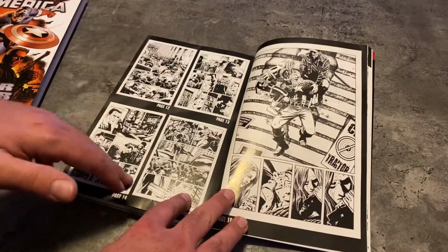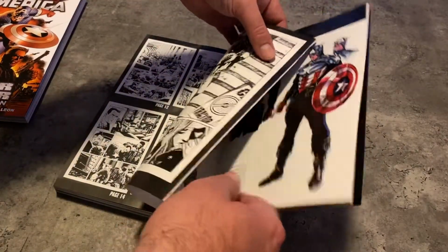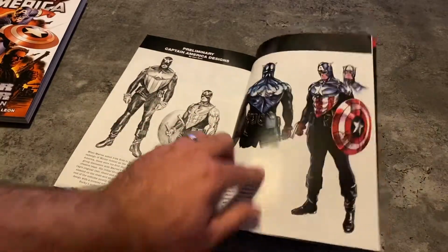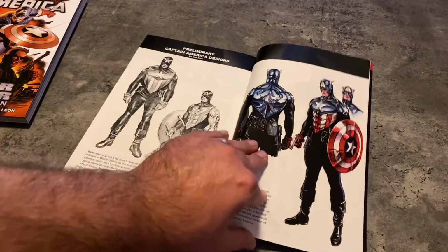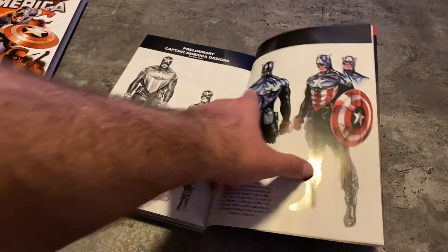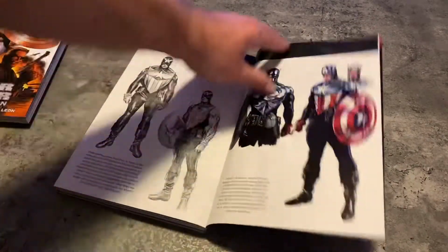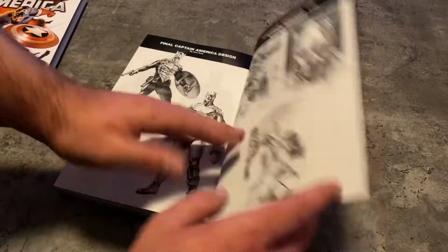Here's the original pages from issue number 25 where Cap gets shot. So you can see him without the colors or the lettering. Here's designs from Alex Ross. That's really interesting with the wings right on the A. But yeah, he's literally wearing a shield, and it's cool how you can watch this morph into what we got. So I think it's really cool. They did a really good job on this book, that's for sure.